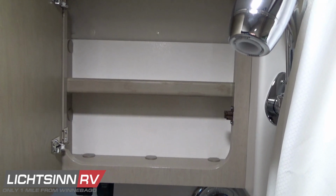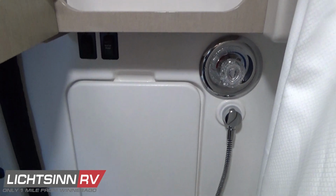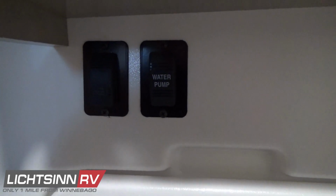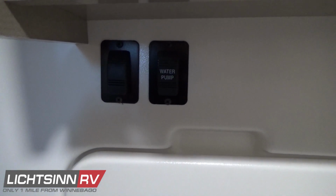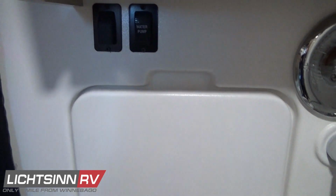See the mirrored medicine cabinet with a positive lock latching, a fold down sink then. There's also a 12-volt on-demand water pump switch, so that if you forgot to turn it on overside the sliding door on the patio side, you can still clean your hands.